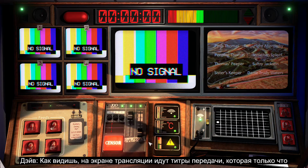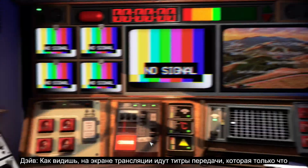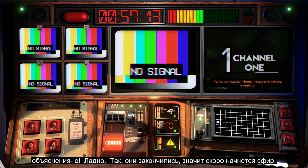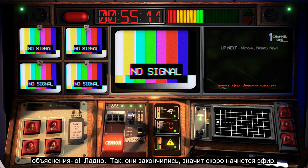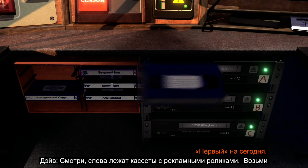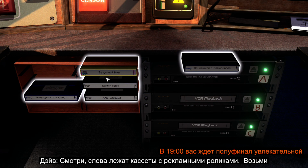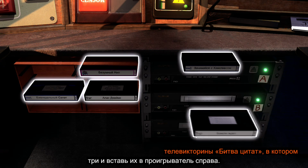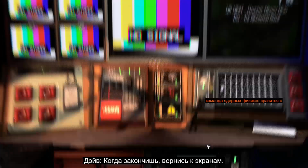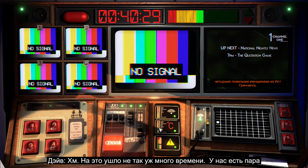You can see on the broadcast screen that we're in the end titles for the show before us. Fortunately, they go on for fucking ages, so there's plenty of time for me to explain... Oh, right, okay, they're over, so we haven't got long now till the broadcast. Right, quickly, mate, look down under the desk. You can see a load of videotapes on the left. They're your adverts. Pick any three and load them into the machines on the right. When you've done that, look up to the front again. Oh, that didn't actually take as long as I thought it would. So we've got a few seconds.